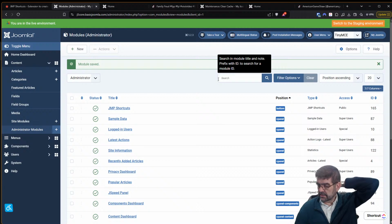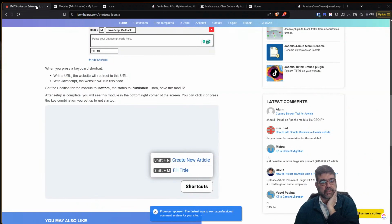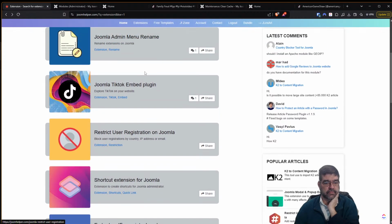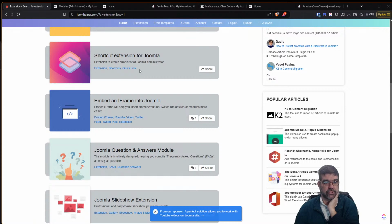Nice. Okay. What are we doing for time here? 12:28. I'm having fun. I'm going to keep going here. We have looked at shortcut extension. Embed an iframe into Joomla.